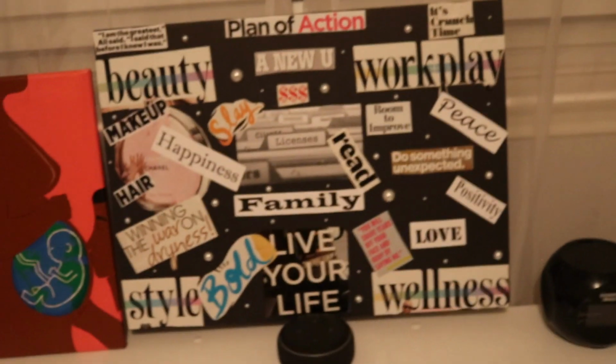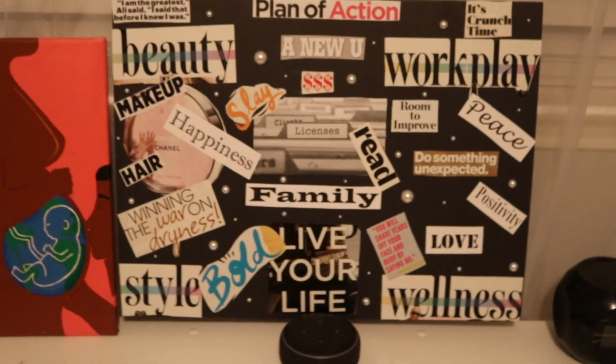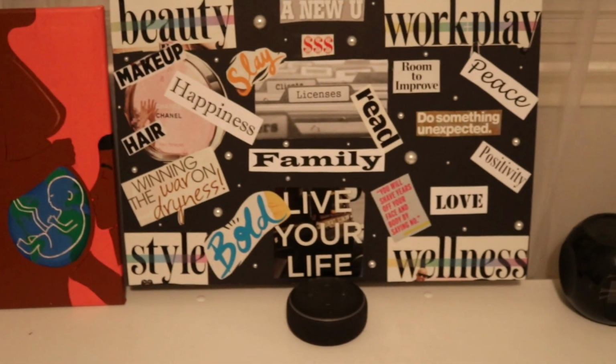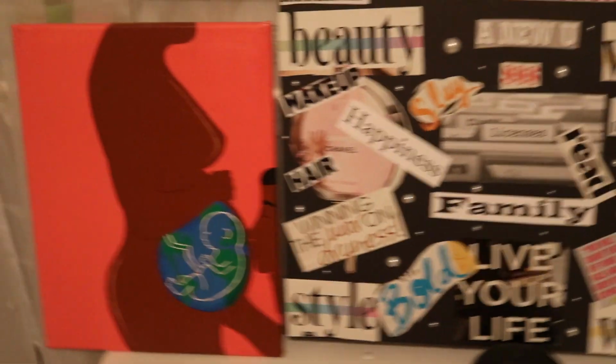And then right here, this is just my vision board. I did this one last year. I want to do a new one for this year, but I don't know when I'm going to do it. But I plan on doing a vision board pretty soon. And then this over here is more purchases.